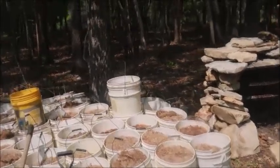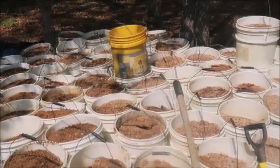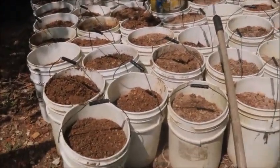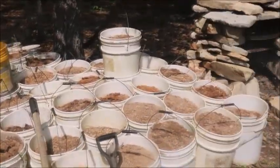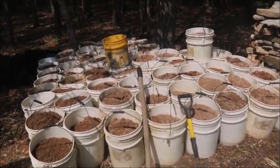My helper and I are hot and sweaty. I don't know how many this is, but this is hopefully enough for my dual-purpose hot-cold smoker house build. Let's see.